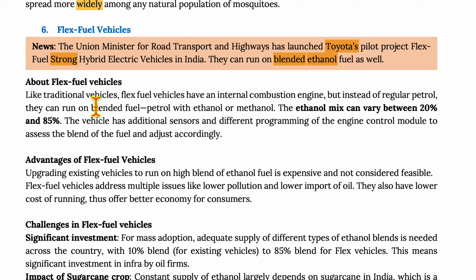Now, like any traditional vehicles, flex fuel vehicles have an internal combustion engine, but instead of regular petrol, they can run on blended fuel, petrol with ethanol or methanol. The ethanol mix can vary between 20% and 85%. The vehicle has additional sensors and different programming of the engine control module to assess the blend of fuel and adjust accordingly.